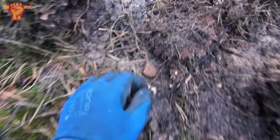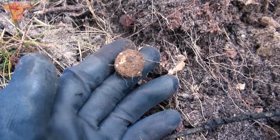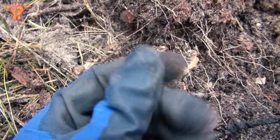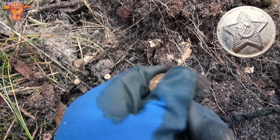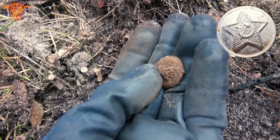Look at that, very neat button. I think it's an aluminum button. And yeah, you can see the star there. It's a Soviet button. And that will brush up quite nice. And maybe I can already make it a bit more visible. Just rubbing it. Very neat Soviet button. The shank is still on the back.